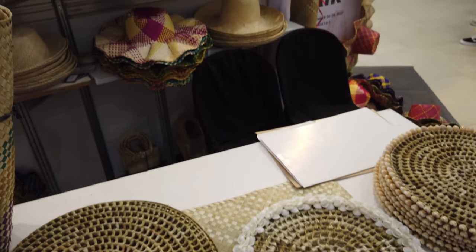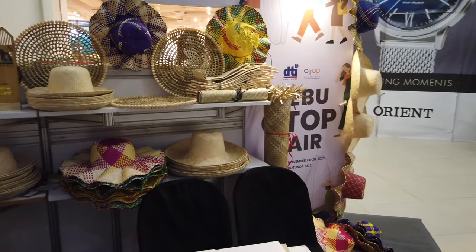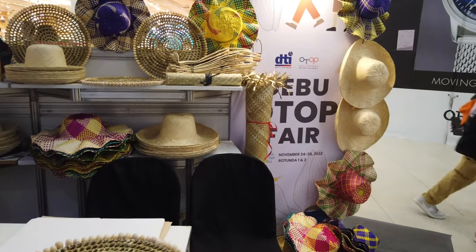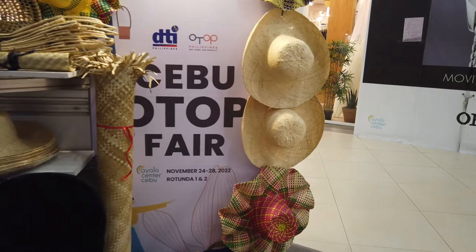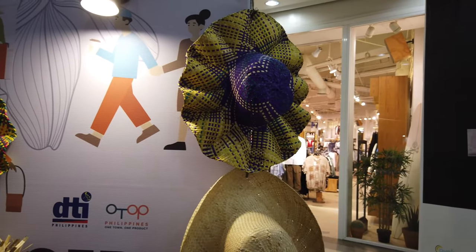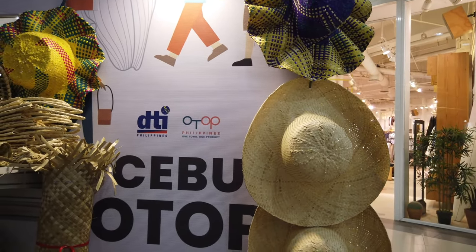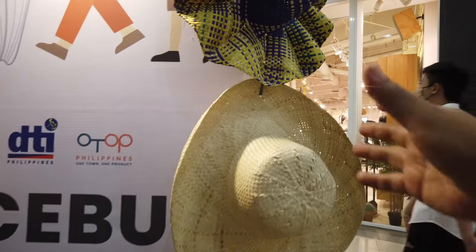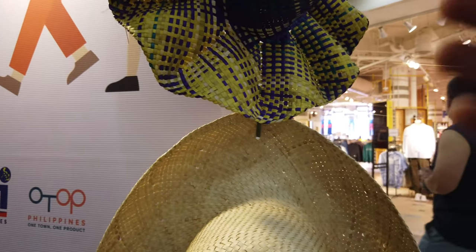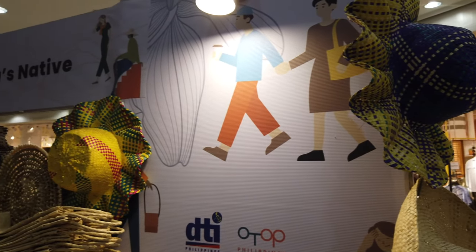Then they have their hats. Shame that they're tiny. I could have bought one. Nindot din yung hat, no? Waving. Umbrella ang tawag. Ah, umbrella. They call this umbrella, by the way, ladies and gentlemen. I told the lady here, I haven't seen a hat like this that's got waves. Look at that. So that's an indigenous design from the natives of Barili, Cebu. So they came up with that design.